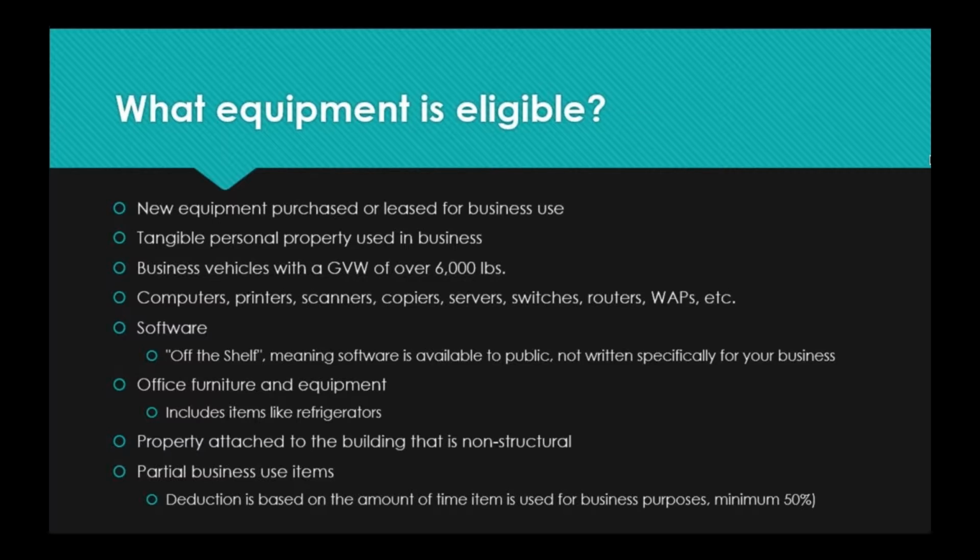It has to be something that is readily available to everyone. If you have software that has some minor modifications to it, say a watermark or your logo included somewhere, it may or may not be eligible. That would be a question for your tax professional. It comes down to percentages and basic use sort of thing. So they'll be able to advise you more clearly on that.